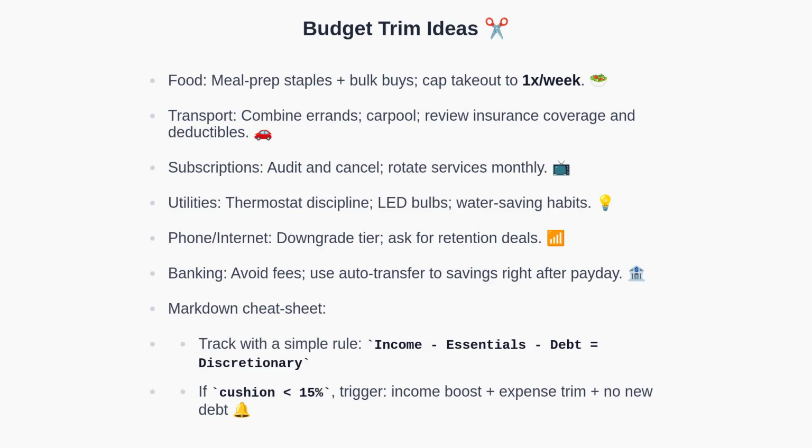To stabilize cash flow, trim discretionary categories with minimal lifestyle impact. For food, use meal prepping and bulk purchases and limit takeout to once per week. For transportation, batch errands, consider carpooling, and review insurance coverage and deductibles for potential savings. Audit subscriptions and cancel underused services, or rotate them monthly.